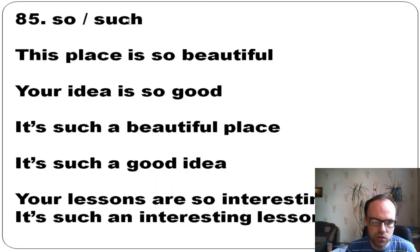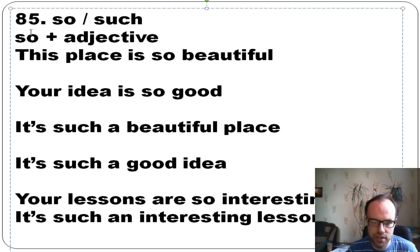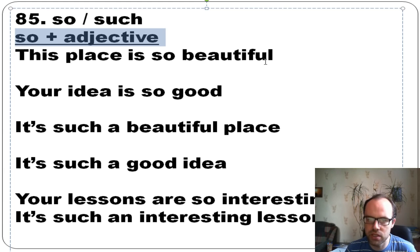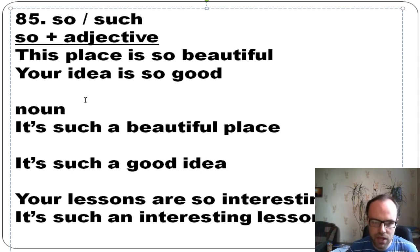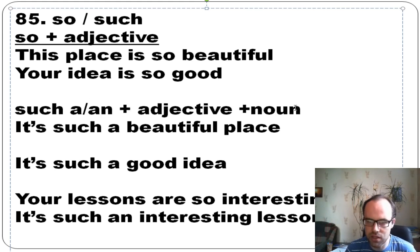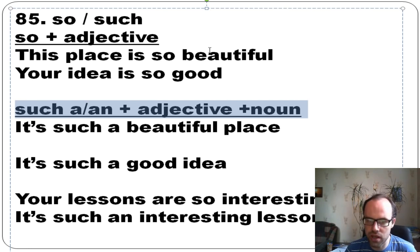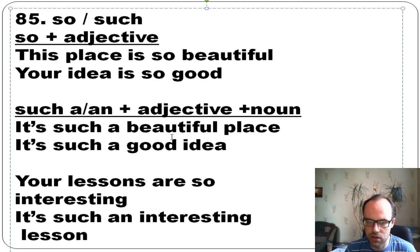Good. Well, what about so and such? So we say so plus adjective. So you see, this place is so beautiful. Your idea is so good. If you have a noun after an adjective, you use such a or an. Okay, so it's such a beautiful place. It's such a good idea. So you have a noun after the adjective, so you use such. Such a or such an.